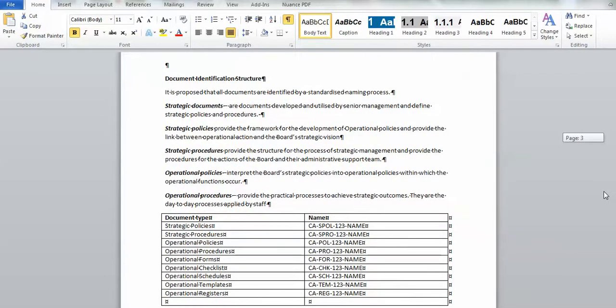So we've come up with a proposed structure, and we've broken this down into a number of levels. What we're saying is that at the high level management level, those people who are looking at the vision, they're planning 5 years out and perhaps even more, all those strategic documents are documented and developed and utilised by senior management, and they're defined as strategic policies and procedures. Obviously they have those things.